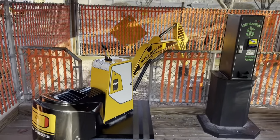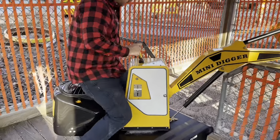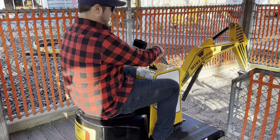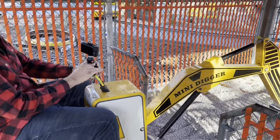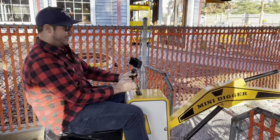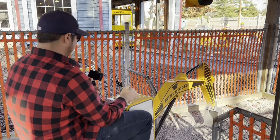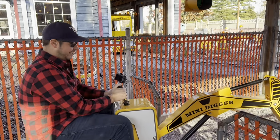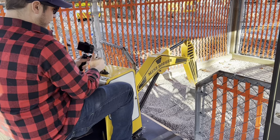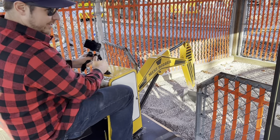And if the ride's not your thing, you can always pay some money and hop on the mini digger here and do your own. Oh wow, it actually moved. I didn't pay. But that's pretty cool. I mean, you're having a pretty good time anyway. Living your best life right now. Oh, it's going. Yeah, you're doing stuff. I don't know why. Okay, now I'm stuck. All right, I'm out of here.